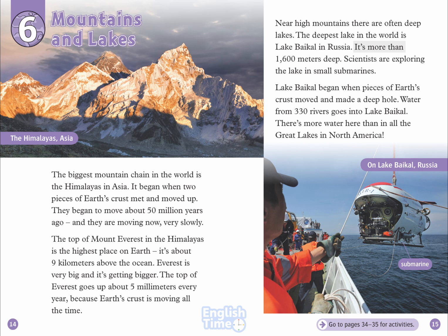The top of Mount Everest in the Himalayas is the highest place on Earth. It's about 9 kilometers above the ocean. Everest is very big and it's getting bigger. The top of Everest goes up about 5 millimeters every year because Earth's crust is moving all the time.